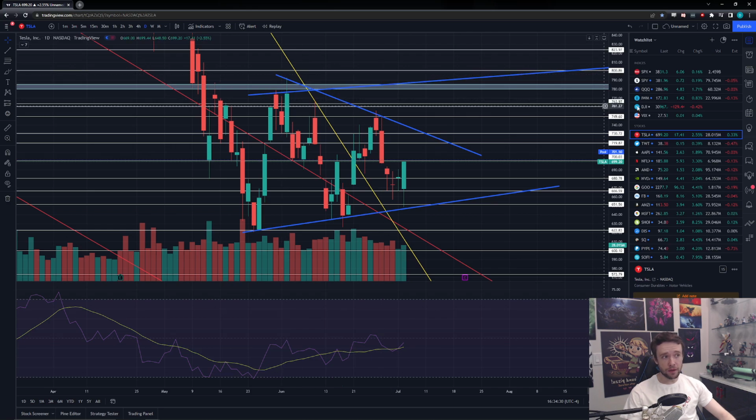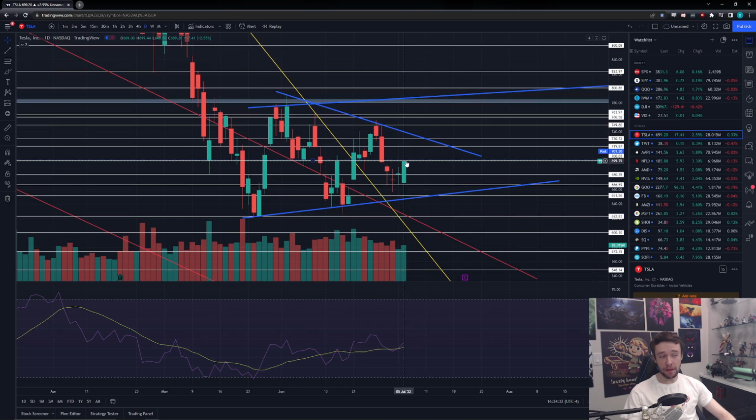And as of right now, in my opinion, based off of after today's move, I personally think we are playing out this bear pennant that we are in. So I personally think 730, we're not going to go much higher. That might not even get to 730. So to me, the risk versus the reward, personally, just isn't there. I don't like it. I'm not a fan of it.